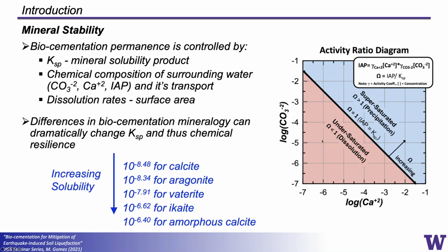Of course, we can use things like activity ratio diagrams, where we're looking at the activity of carbonate and calcium in a given solution and comparing it to the solubility of a mineral. And that can allow us to understand certain sites and locations where one would expect dissolution versus precipitation. And so really our questions are, which minerals are we forming? And can we enhance them in a way that we get predominantly calcite, which would have the lowest solubility and presumably the longest permanence?